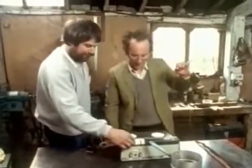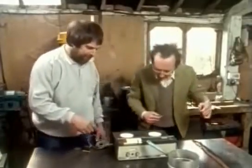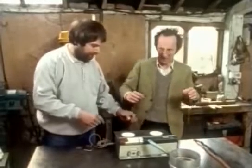Well, the start of it was very good. Try it again. I don't know why did the quality go down, do you think? I think it probably fell off the capstan there. Well, it proves the principle anyway.